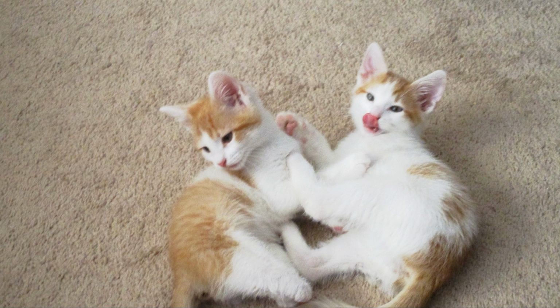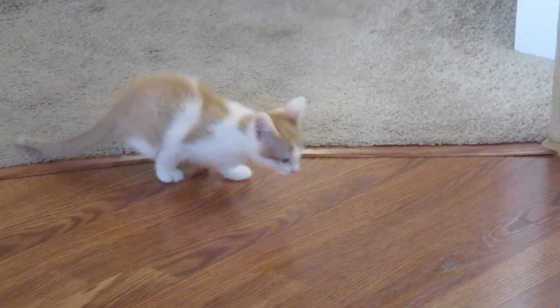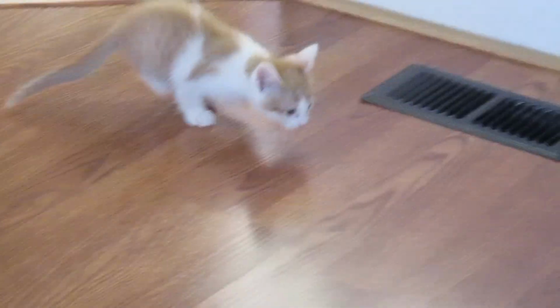His second favorite surface is the carpeted floor, although he does occasionally do this little hippity-hop thing when he has a cut on the bottom of his little leg. His least favorite surface, well, really the surface he does not like at all, is the hardwood floor.